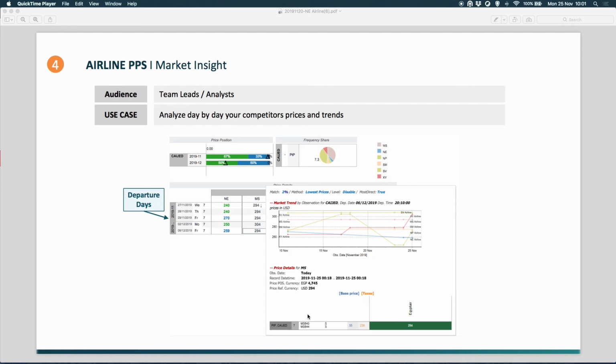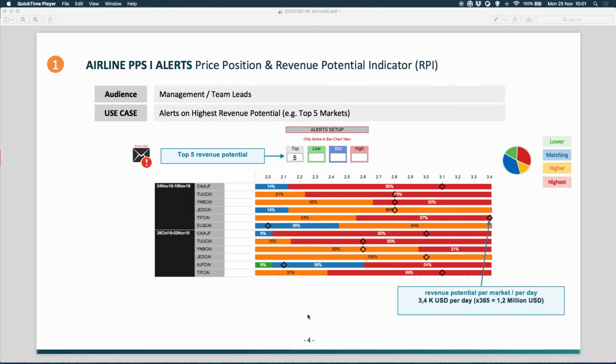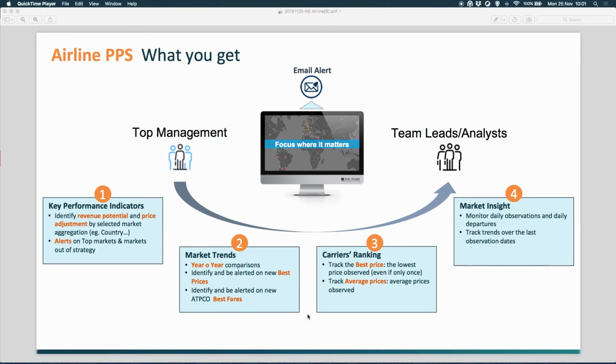So that's it for this very short video. Again, the objective was to show you the overall concept and value of our solution. And if I may stress again two things: the first is that it enables both the management and the team leads to save time by really looking only at what matters, what is important to your airline. And the second value is the ability for top management to get insights on the performance of the airlines, down to the analysts, who can analyze day after day what is going on and how they can take action in order to fulfill your strategy.